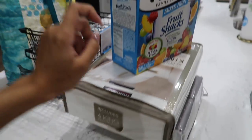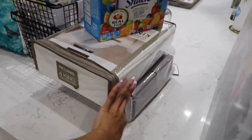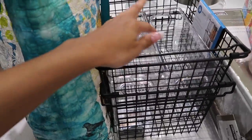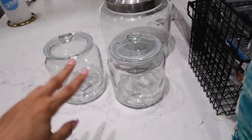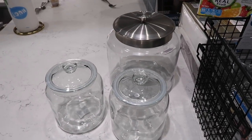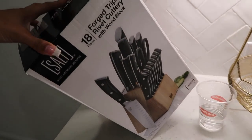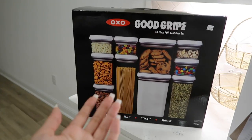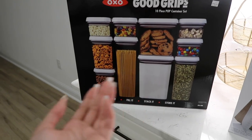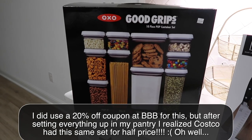Bulk fruit snacks. Costco has sheets for a good price, so I got sheets for my king size bed, two sets. Wire baskets, more containers, more glass containers with the bamboo lids, and more glass jars. These two glass jars, and I forgot that I also got my knife set as well at Bed Bath & Beyond. Oh, and I totally forgot the freaking $100 set of plastic containers. That definitely brought up the overall spending today as well.